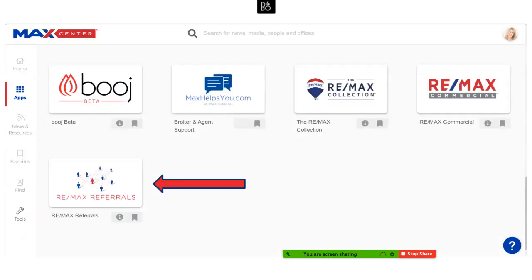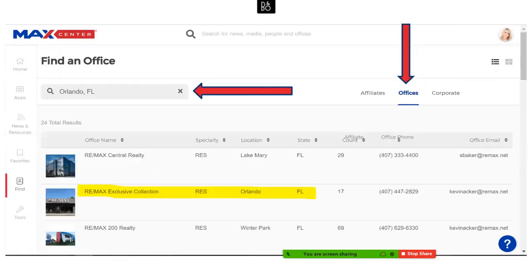As I mentioned, by filling in your Max Center profile, you are filling in this referral app. And I will open that for you and show you when we go live. But basically what you're going to notice is that you can go in here and search by affiliates, offices, corporate. And let's say you had a client who was moving to Orlando, Florida. You would just simply type in the area and you would get a random listing.